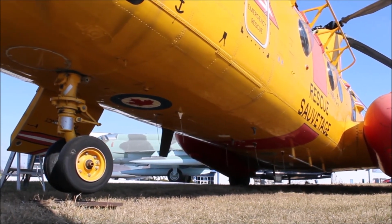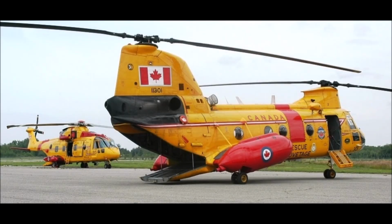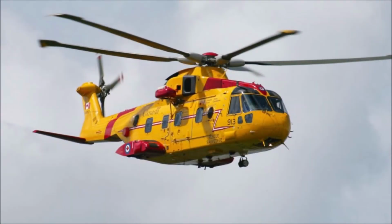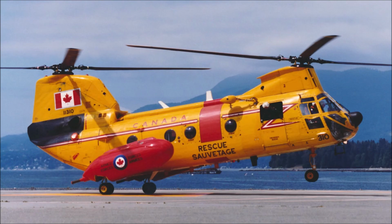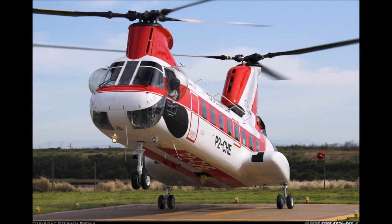The landing gear for the Labrador is a non-retractable tricycle type with twin wheels on all 3 units and oleo shock absorbers. In 1992, it was announced that the Labradors were to be replaced by 50 new helicopters, a variant of the AgustaWestland EH-101, designated CH-149 Cormorant. The last year of service for the Labrador in the Canadian Armed Forces was in 2004. However, Columbia Helicopters of Portland, Oregon purchased 8 surplus airframes for commercial use.